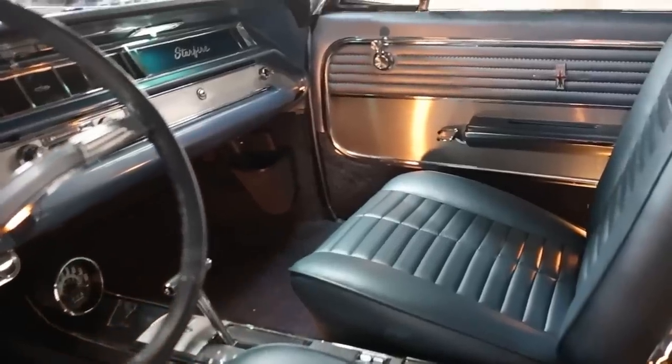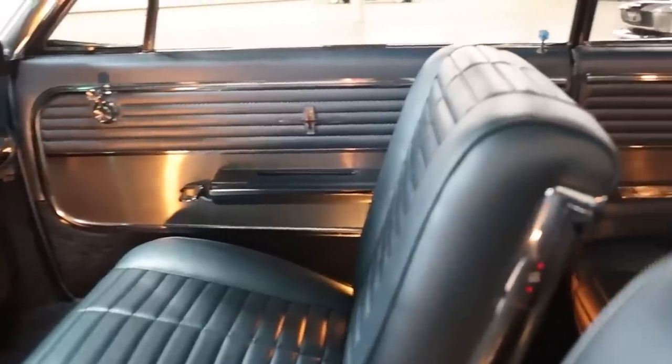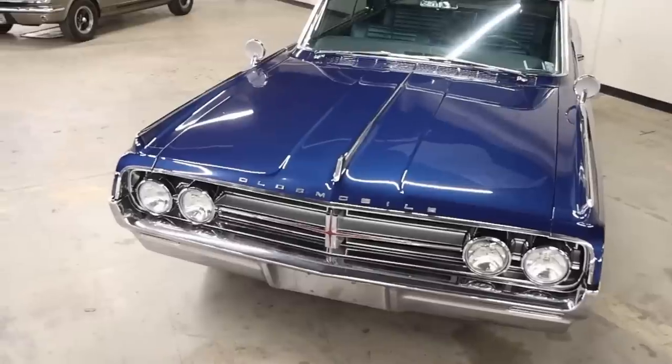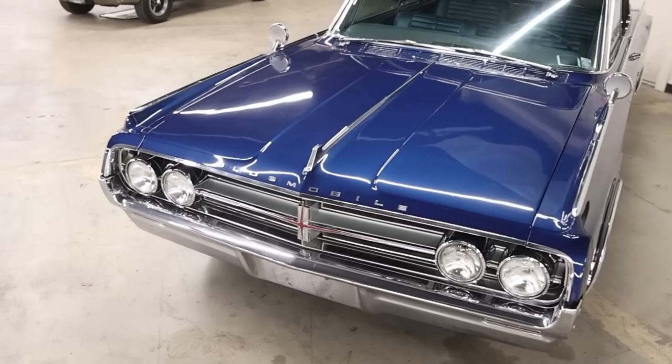Brushed aluminum accents everywhere, leather seats. The seats are so good in this car, no joke. They are a night and day difference to the 65 that I reviewed. On the cons, special trim parts are getting hard to find, can be thirsty.